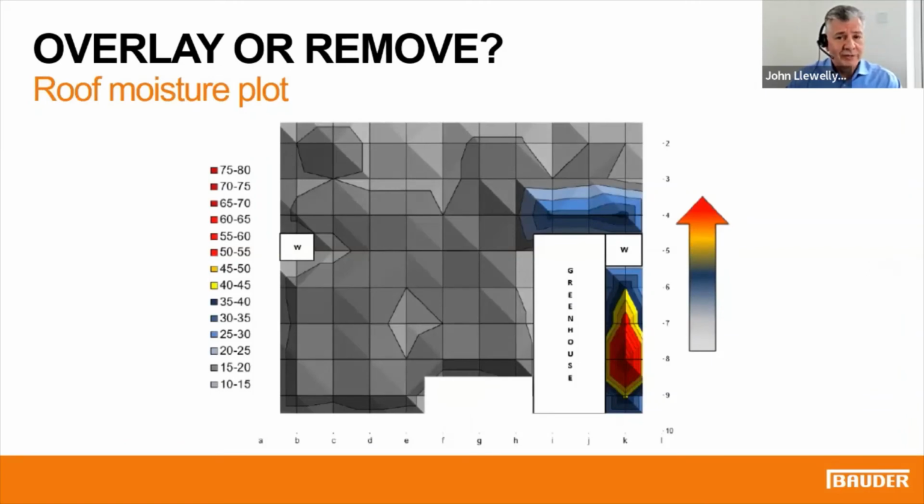However, alternatively, if the majority of the roof is dry, especially when the wet insulation is in a small number of areas, then we can successfully overlay this existing roof. As long as the waterproofing is also suitable to receive the new system, we simply remove the wet insulation in the zones that are defective.